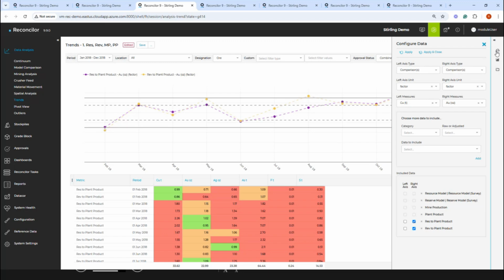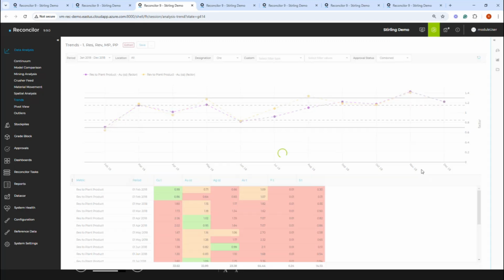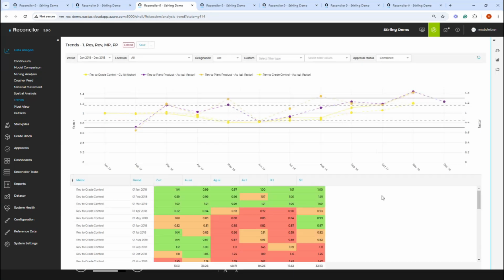If I was to plot, say, the reserve to grade control model, let me add that in now and apply, and I've kept that copper tons on. But what you'll see is it's very close to 1, because the numbers that we saw on the continuum were very close for the models against each other. And we can see that here, those yellow lines there.